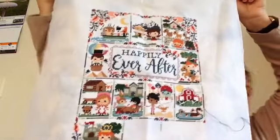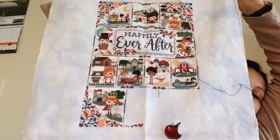I just want to go back to Happily Ever After. It was actually stitched on a Colour Cascade Fabrics 28 count Opal Lugana, and it is called Ice Ice Baby. That's that one.